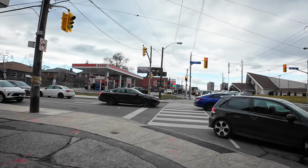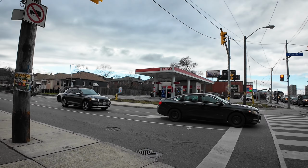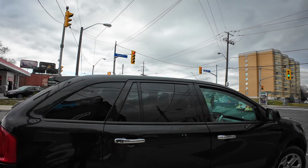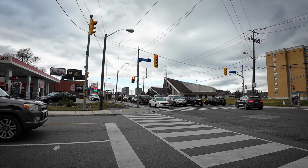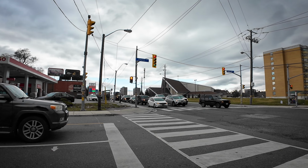Gas is $1.61 a liter in Canada. It's pretty high. That's diesel, actually. The regular gas is about $1.55, and diesel is $1.61.